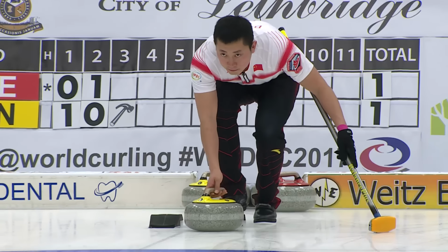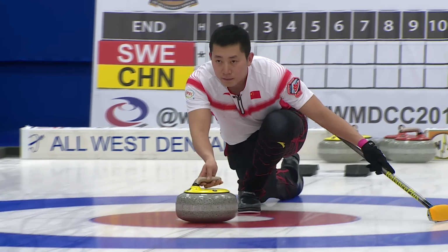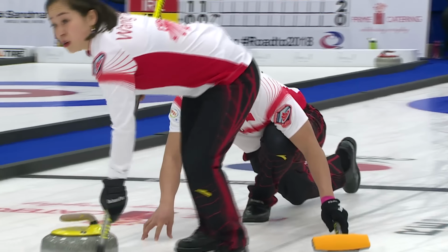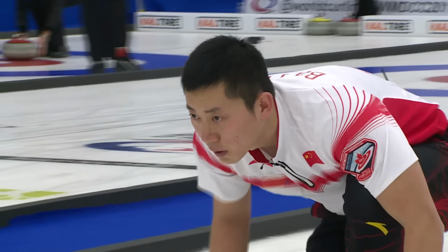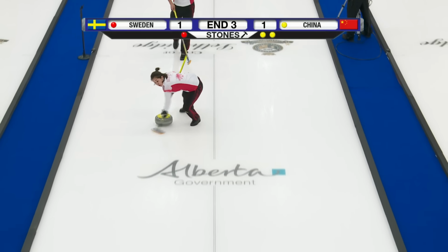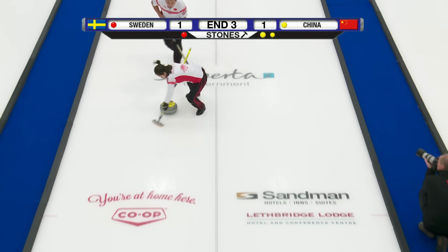Nice little draw into the button for Parnoren. Badashin has a bit of a wall back there now. Never come to the shot stone here and move it up a foot.